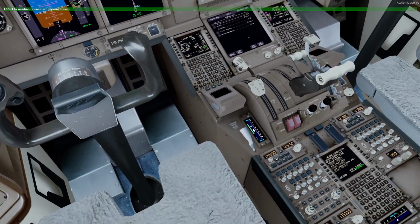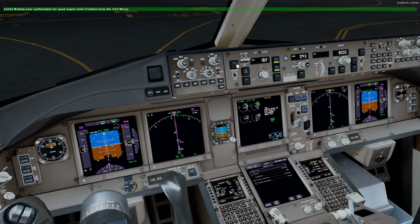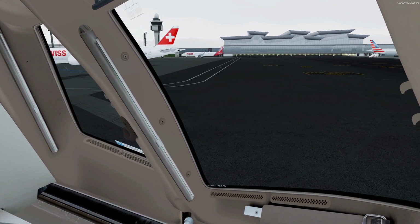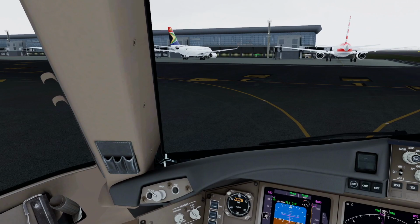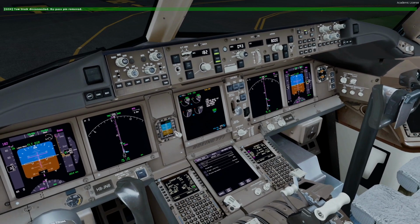Set parking brakes. Waiting your confirmation for good engine start. Okay, we have one engine running, so we can confirm that. And yeah, the other Swiss guy still being parked there. Wonder when he's going to leave. Unlocking gear. Tow truck inside, disconnected. On the flight deck, the bypass sound is even a bit better in my opinion.